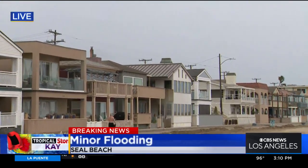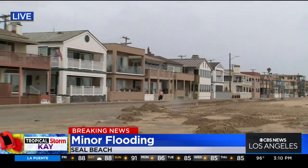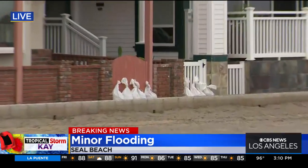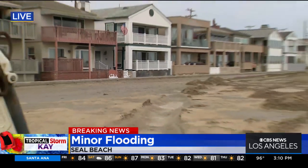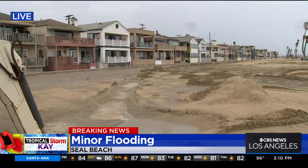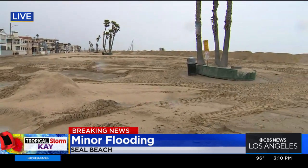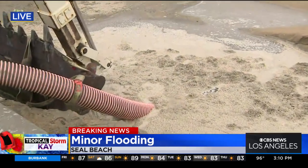And back out here live, you could see how close that water got to many of the homes out here. Some of them actually have some sandbags to protect themselves, especially that gate right there. But again, this was quite a scary sight this morning. As you can see, there's really not much sand anymore. It's really just a muddy mess. The berms are out here to try to protect it, but this is what it's trying to protect it from.